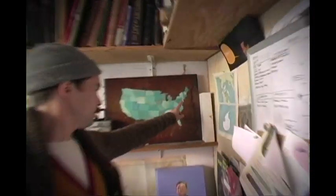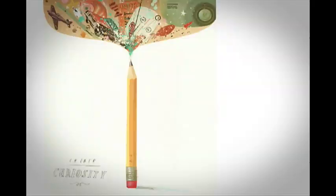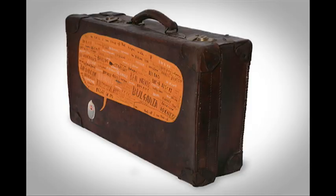I'm Oliver Jeffers and we're in my studio in Brooklyn, New York. I make art. I make oil paintings, I make commercial illustrations, I make collage, and I suppose I'm best known for making picture books for children. I've always been really interested in narrative and storytelling. A lot of my early art was mixing just words and pictures, and how they would change each other.